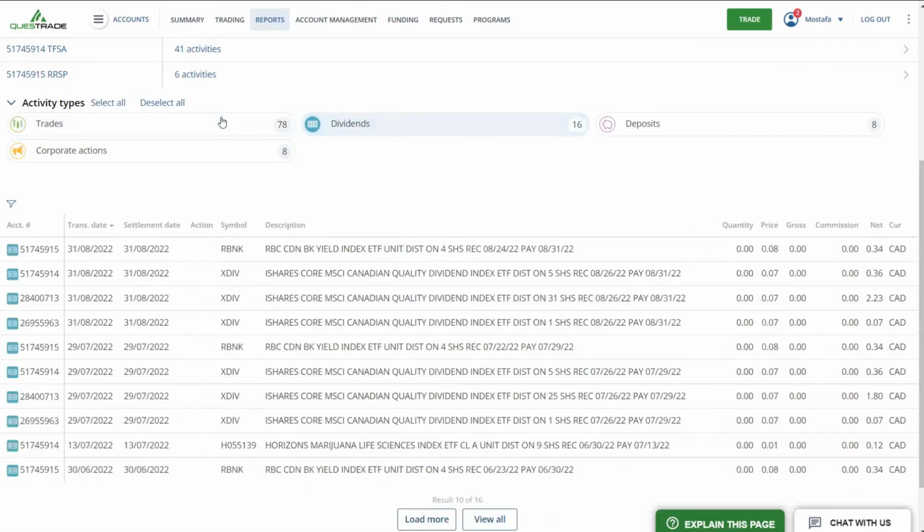If you look at our latest dividends that we've collected, we had 34 cents from RBNK, 36 cents one time here from XDIV, another $2.23 from XDIV, and another 7 cents from them. Those were the distribution dividend incomes that we had in our accounts in the month of August.